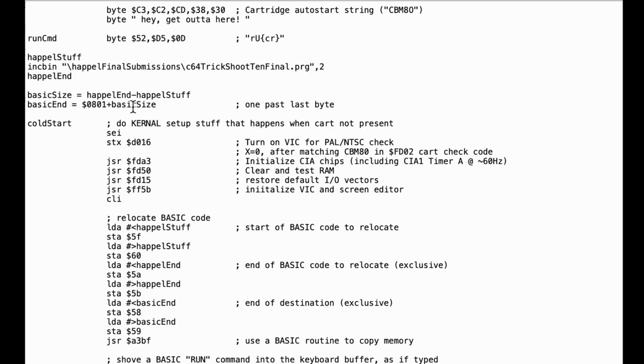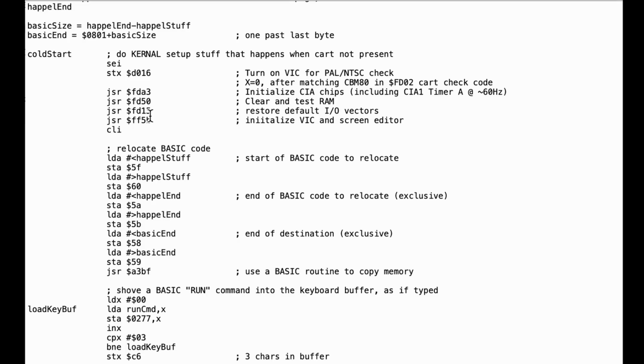And then he's got to figure out the end of BASIC as well. I think he's got to tell BASIC. Probably needs to calculate that for some reason. So again, this is a solution to a problem, how to get the BASIC code running from cartridge. And this isn't necessarily the best solution. I don't know what the best solution is. This is what David came up with, and he was kind enough to share it with us. So the kernel setup, set the interrupt disable, store X, turn on VIC for PAL NTSC check. Okay.